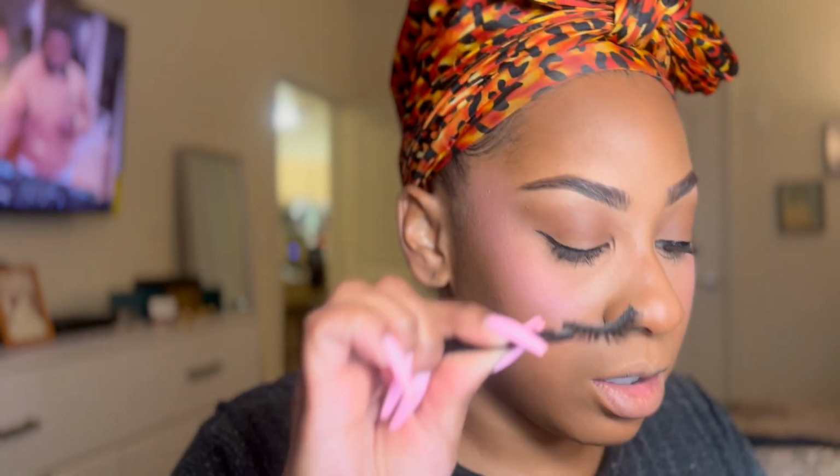Nose is running. This is how I put my lashes on. A lot of people make the mistake and do this. If you can, that's great. I learned by Makeup Shayla years ago. Look down in the mirror and then put them on, and then they'll just plop right on.